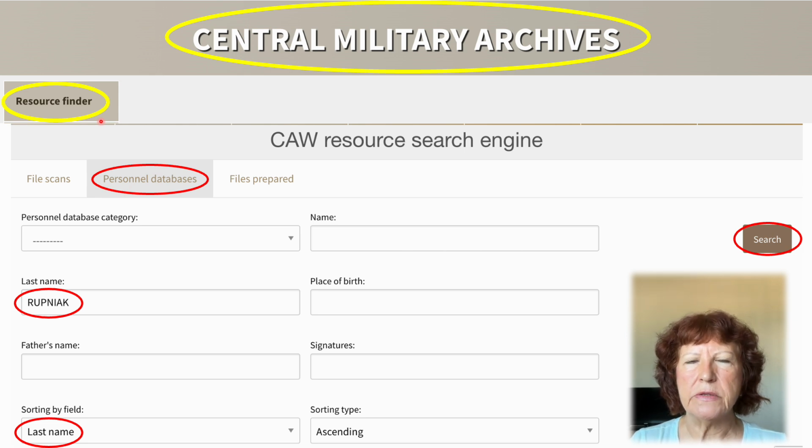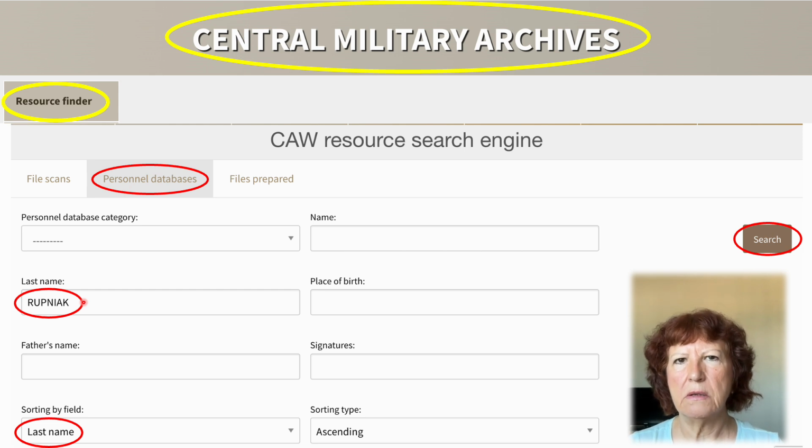So what I would recommend if you're looking for a relative is to select the tab that says Personnel Databases and enter the last name. Now I've entered my last name here because I already know that there is a record in this archive under that name. This is just to illustrate how to go about doing this. I would leave the other fields blank, at least on your first go through, so that you're sure you haven't missed anything, and I'll explain why it's worth keeping a broad search to begin with.